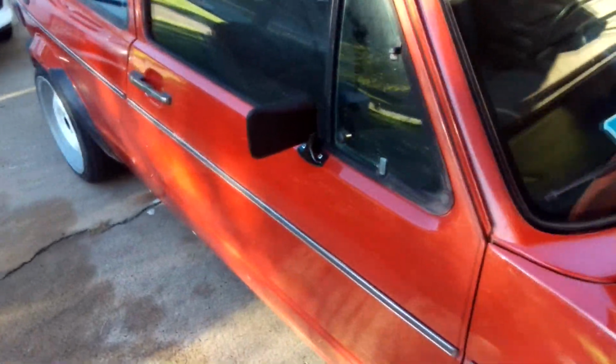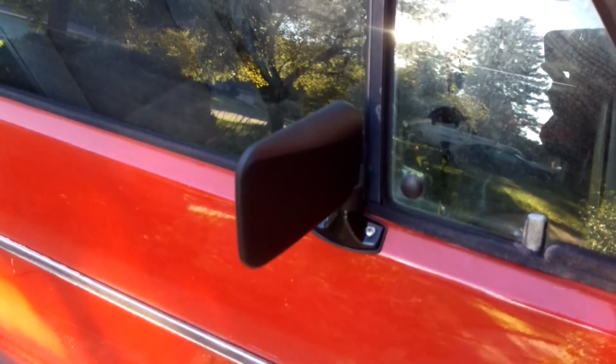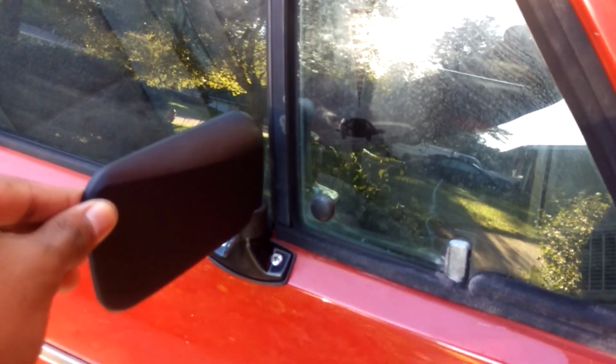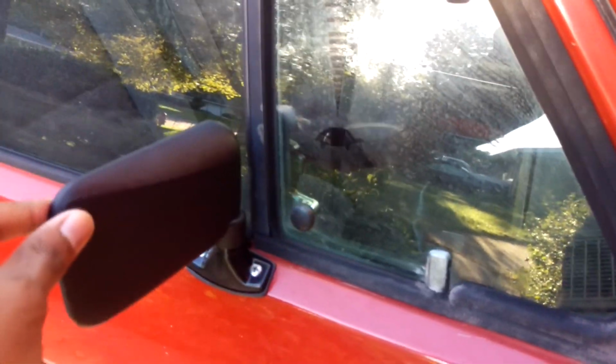The mirrors, these are brand new. The old one was broken, but he had ordered them already. These here move too easily. There is a screw in here that I need to tighten. I think that might solve my problem.